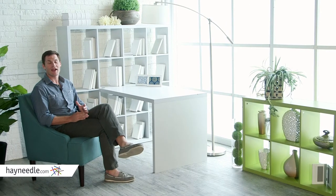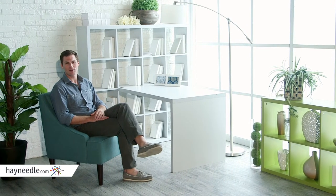You'll wonder how you ever got by without the Hudson 16 cube shelf with desk in gray in your home or office.